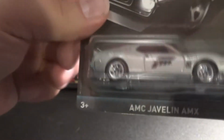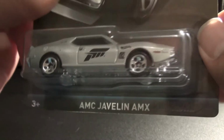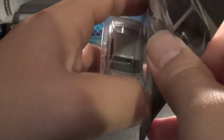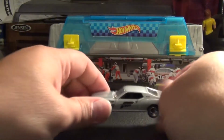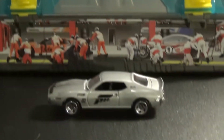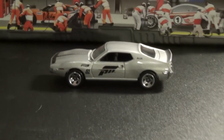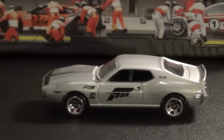Amazing. I love this car. I want to have my own AMC Javelin. Probably couldn't afford it. Those are collector's items. I don't play Forza, but I do like to watch the videos on YouTube because I think the graphics are amazing. I don't have an Xbox, and I would love to play it, but then I wouldn't be doing these daily series videos because I'd be too busy playing video games all day.